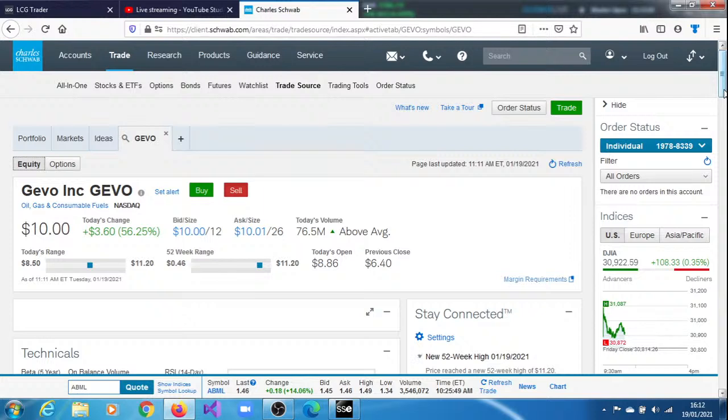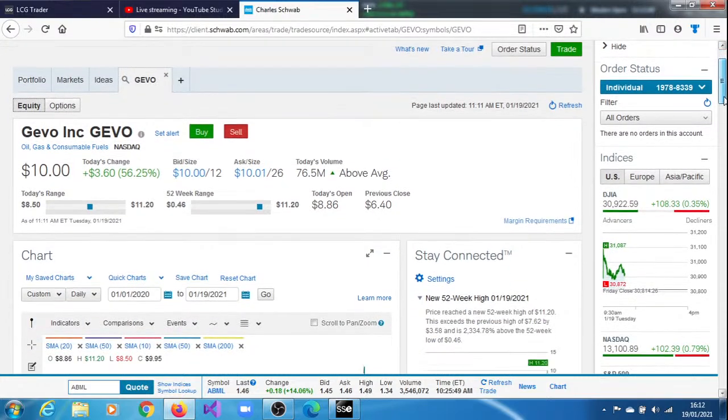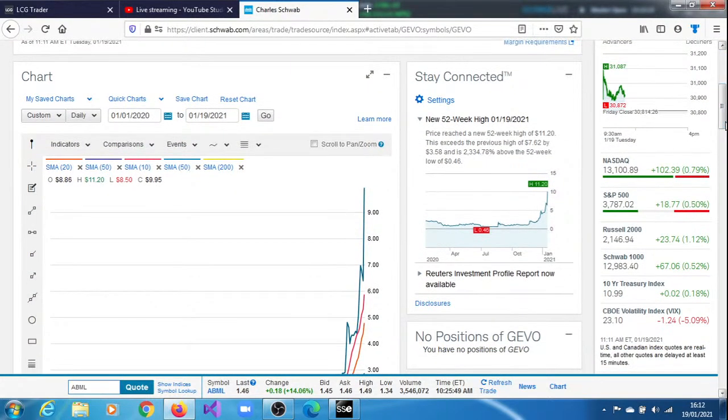See, today's volume so far is 76.5 million shares, which is indicated as being above average. Okay, you can see here, yes, it says a new 52-week high today, the 19th of January 2021. Price reached a 52-week high of $11.20. This exceeds the previous high of $7.62 by $3.58, and it is 2,334.78% above the 52-week low of $0.04. So you can see at some point the stock was trading at $0.46, and it may have been you that bought the stock at that price.